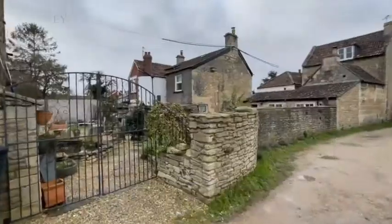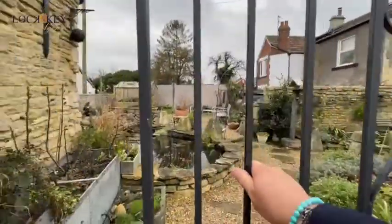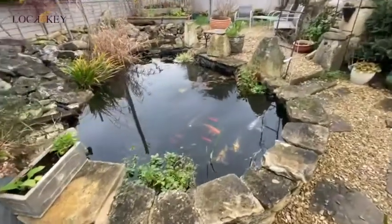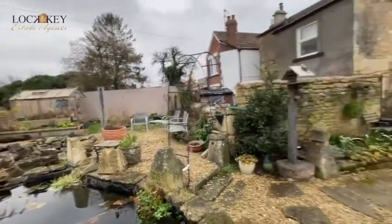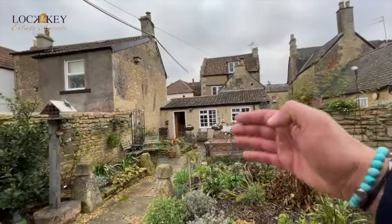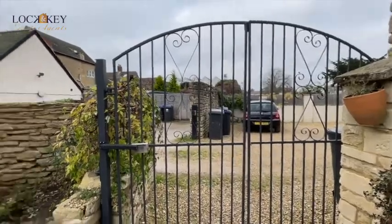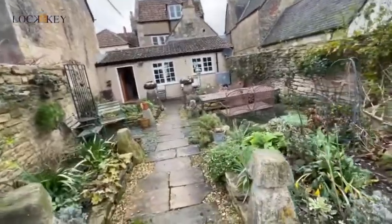So here we go, right on gates, push it through. You can see it opens up into a section of the rear garden. Already you can see some hungry koi fishies, and that we'll have a look at later. Come back on yourself there, and there you can see the size of this building. You can see the later additions, which we will take you through again. There's your wrought iron gates, there's your parking. Let's start making our way into the property.